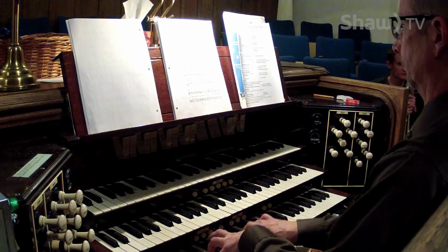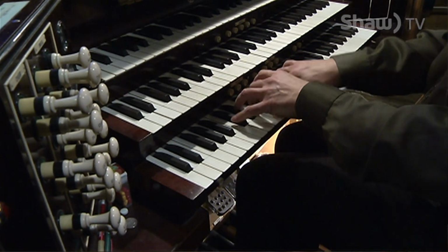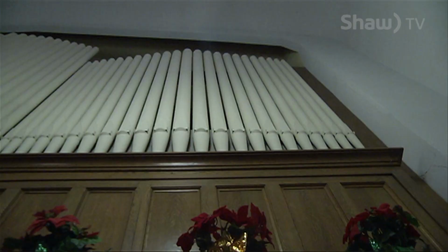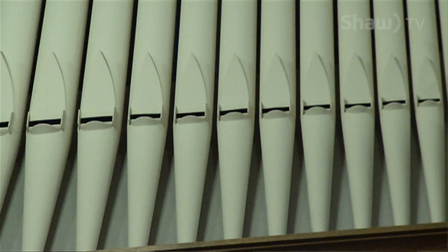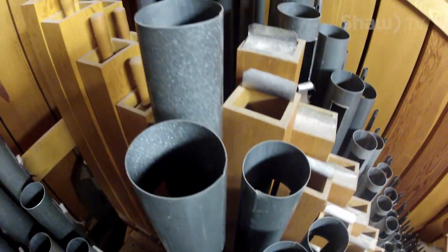This organ is a Canadian-made organ by Cassavant, based out of Quebec. Originally built in 1932, it would have no electronic parts in it, no computer parts, which makes it a very rare commodity in this day and age. It has still got pretty much all of the original pieces in it, save for pieces of leather up in the pipe chamber, which wear out after a while and just need to be replaced.